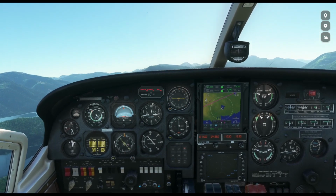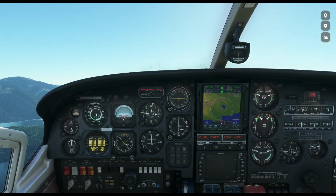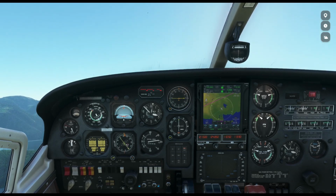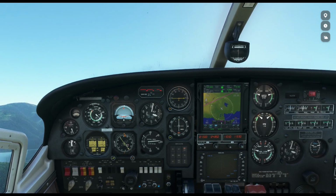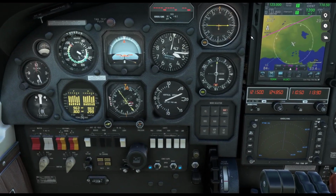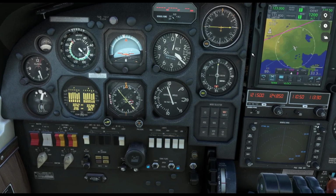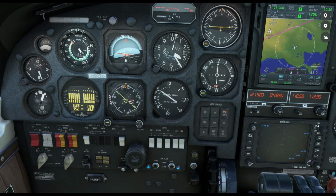Once we get over the top of the mountain here, we can switch our radio frequency now to the Tofino frequency, which is 123.25. Let's just switch that over now right in here. 123.25, and we'll swap it.